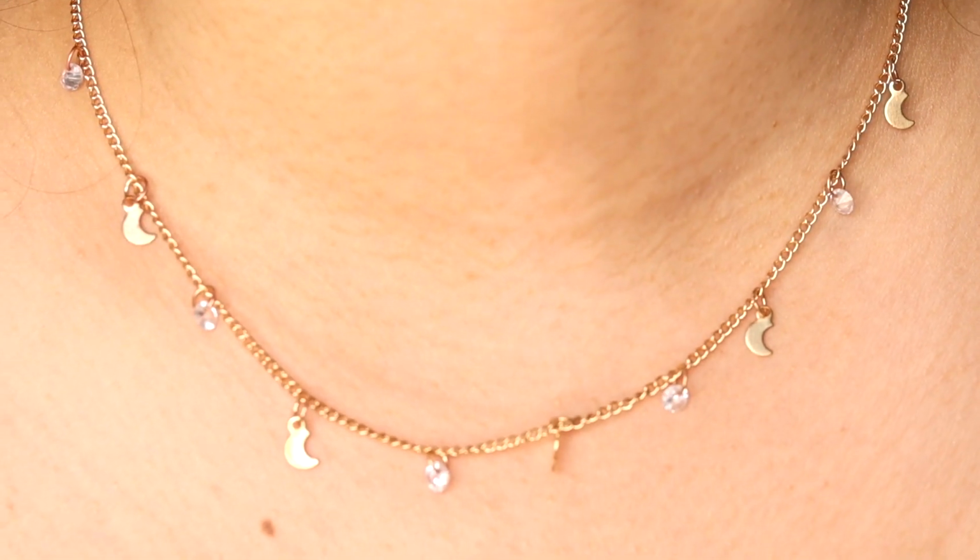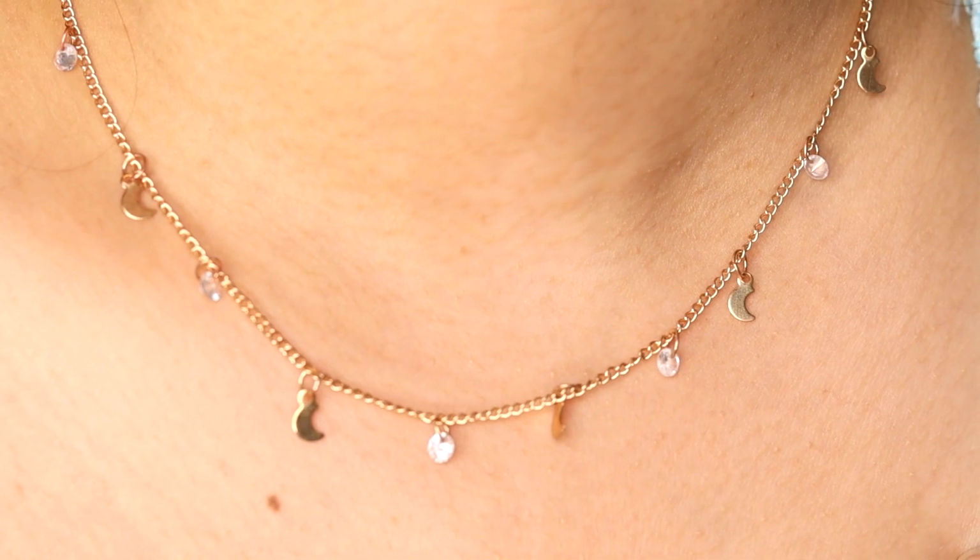I've already started wearing this. I love that this has these moon charms on it. It looks really pretty. And this is like a choker fitted necklace. But you can obviously adjust it.